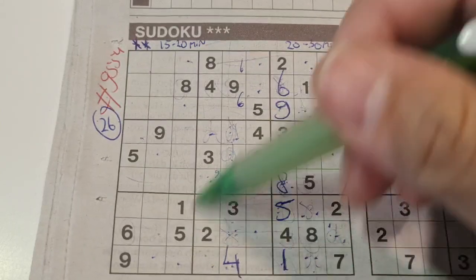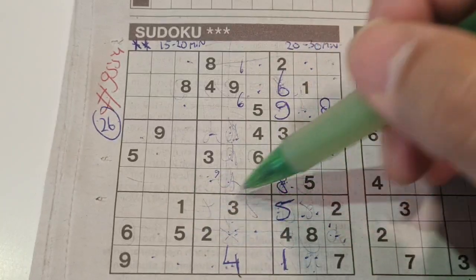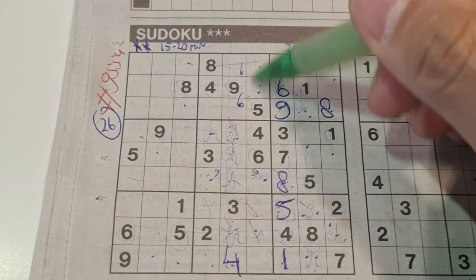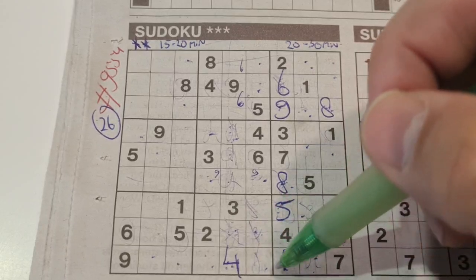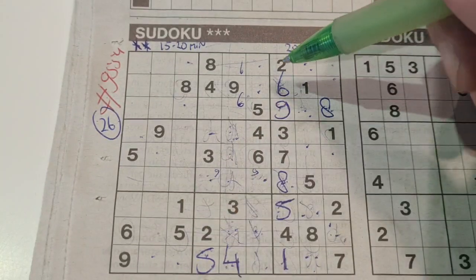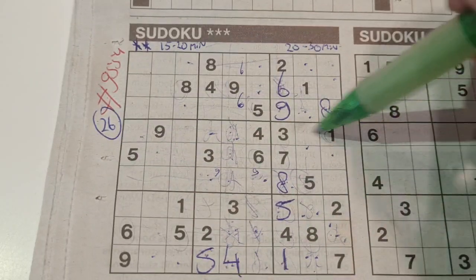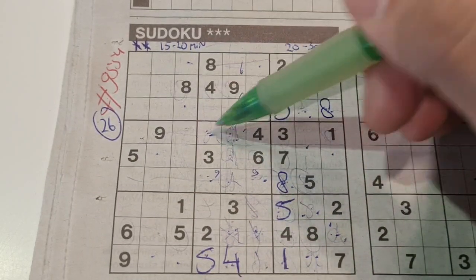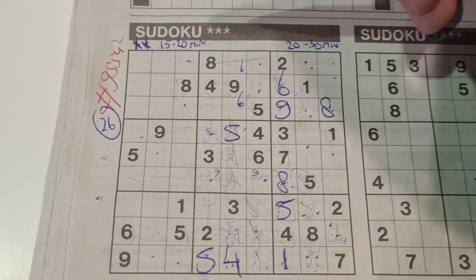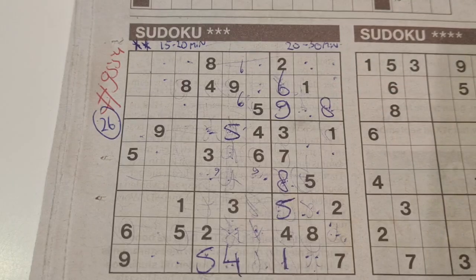In this big square, we need a 5. We have a 5 in this row, no 5 in these 2 boxes. We have a 5 in the row below, no 5 in those 2 boxes. And we have a 5 in this column, no 5 in those 3 boxes. So 1 box left for the 5 in this big square. Shoot it down. 5 in this row, 5 in the middle row. So in the row above, the only 2 places left for the 5 should be here or there. We have 5 in this column, no 5 there. 5 should be there.